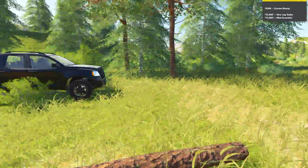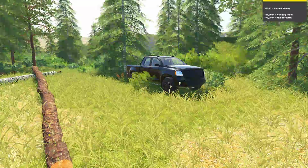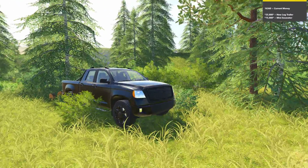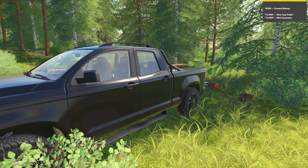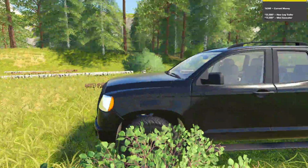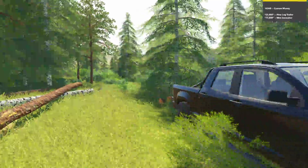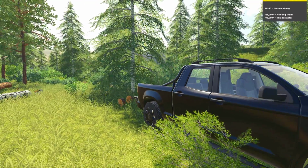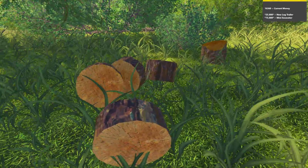So, we're getting dangerously close to being able to buy our new log trailer, which is really exciting. But one cool thing that happened was I filed my taxes, and it turns out I got an extra $5,000 back from the government. I know, right? Turns out it was some kind of really cool logging initiative for giving back to the community.